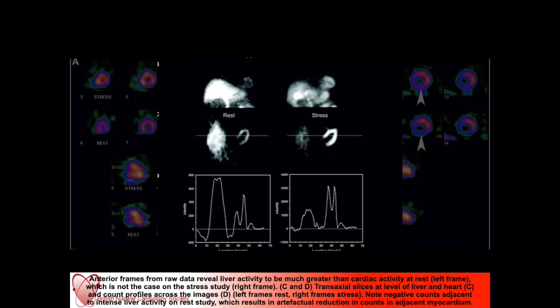We can go back and look at that raw data, and we realise that actually on the rest image there's very much more liver uptake, and that's liver uptake that is causing that artifact and that reduction of counts within the reconstruction of the data on the inferior wall. So that's not some sort of pseudo infarct, it's actually the effect of the increased uptake in the liver on the scan due to that brown filter artifact.